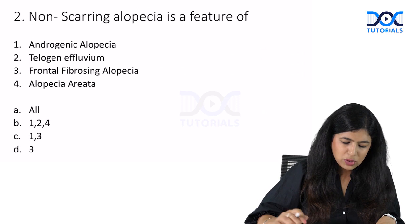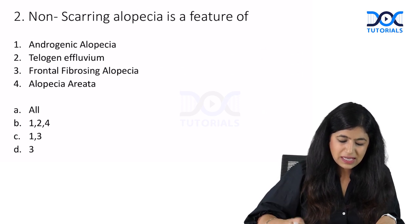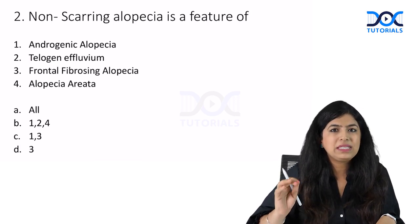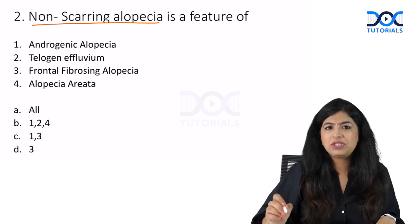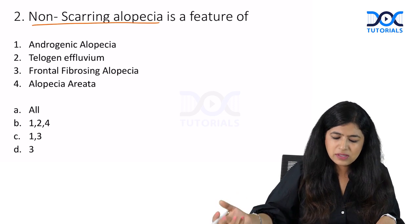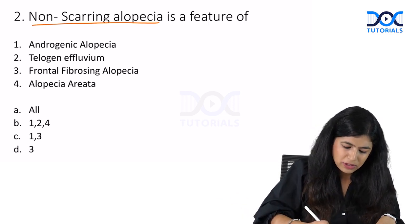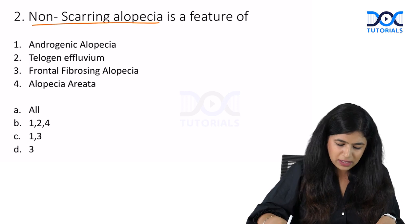Coming to question number 2, non-scarring alopecia is a feature of. Now this is again a direct repeat from the INI CET November 22 exam. A question on non-scarring alopecia. So this list was asked in the previous exam as well. Yes, the options are different, but the question is same. Now, androgenic alopecia, telogen effluvium, frontal fibrosing alopecia, and alopecia areata.